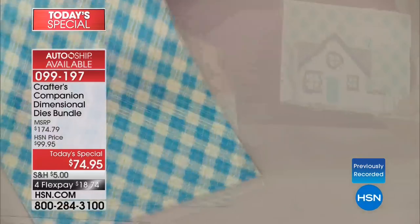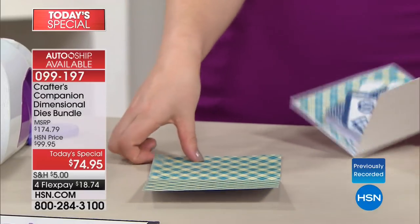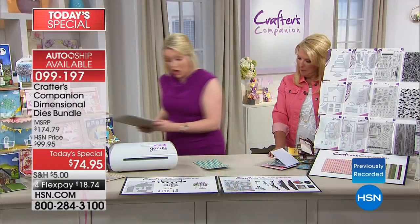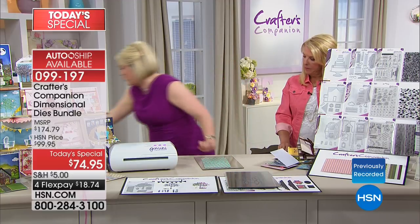You can cut into any type of cardstock, but I find they're easier to fold and shape. We've done these at 180 GSM. I don't know what that is in pounds for you guys, but it's nice to shape. So, let me just show you again. All the dies work in the same way, but let me show you exactly how they work.